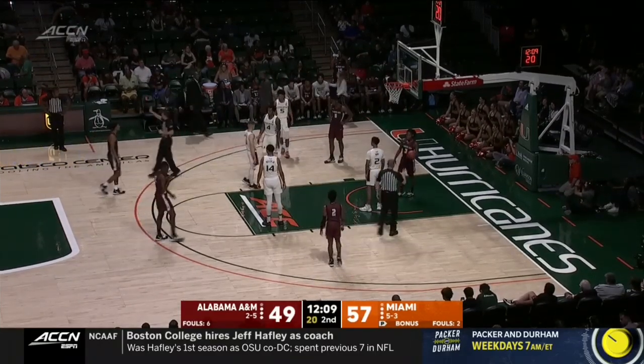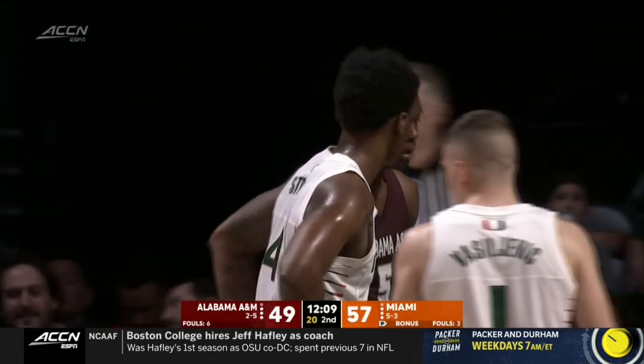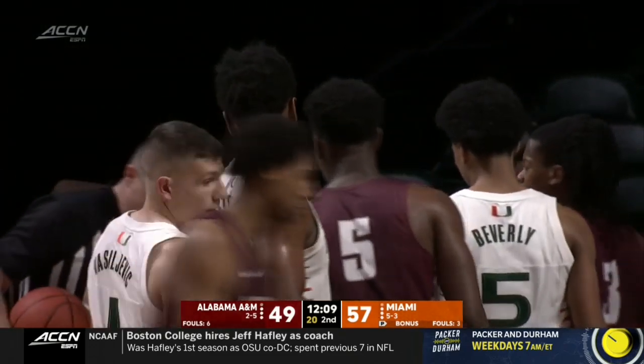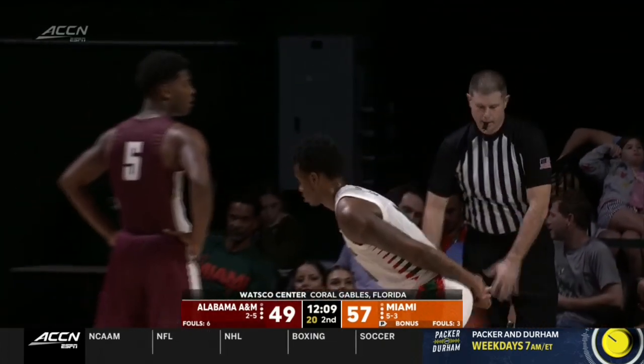If you tuned in thinking this was going to be a blowout, think again. Rich Hollenberg, Malcolm Huckabee, the rest of the ACC Network crew here witnessing Alabama A&M trying to hang around and make a game of this. We're 8 minutes into the second half, and Miami's only up eight.